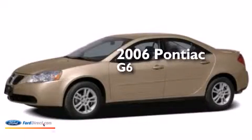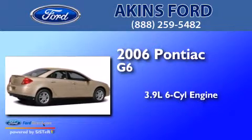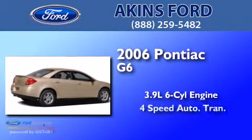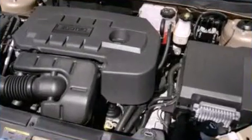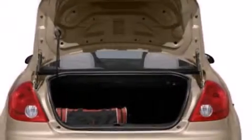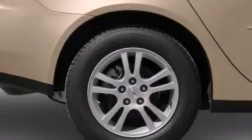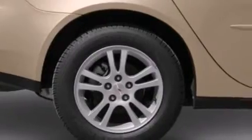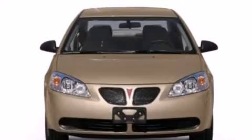This is a 2006 Pontiac G6. It features a 3.9-liter six-cylinder engine and a four-speed automatic transmission. Its top features include an 8-speaker stereo system, commercial-free satellite radio, a multi-link rear suspension, a sport suspension, big 18-inch wheels, and traction control and stability control systems.